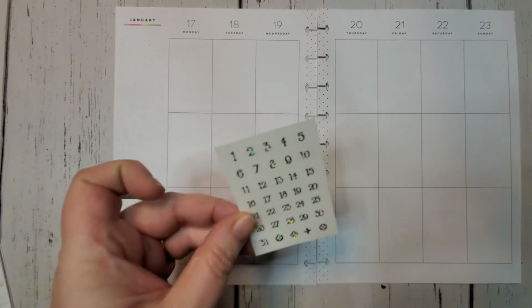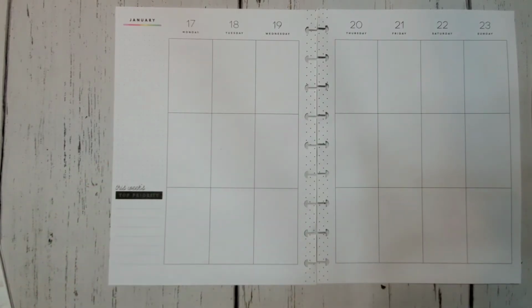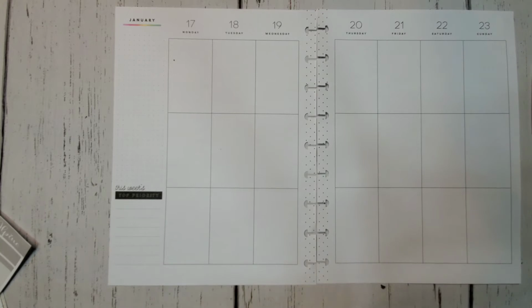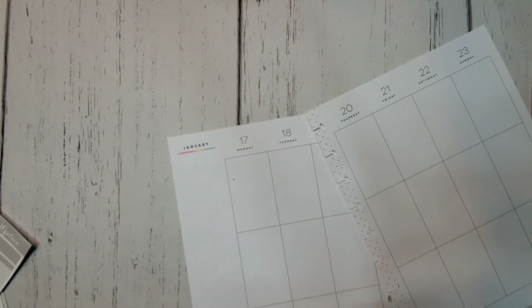Obviously I'm not going to use the people. We have date dots, which if I was using this for a monthly would be super helpful, but I am not. I have quite the collection of date dots. I think last week we started with the day covers, and I think that's a good way to go. So we are going to do that again.